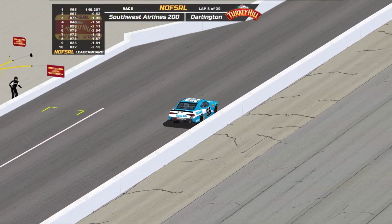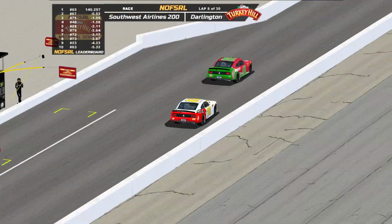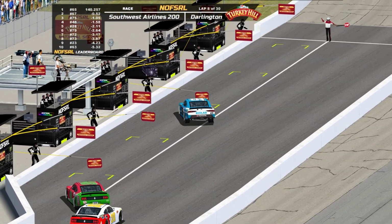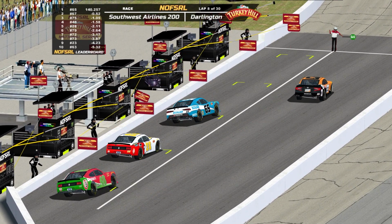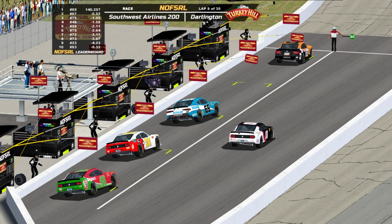And Micah Knapp pulling off. Ashland Boyd did not stop. Oh, no, wait, never mind. Yeah, it's a very unique pit lane here. I did not realize that. The first 5 pit stalls are farther ahead of that little kink in the wall there.